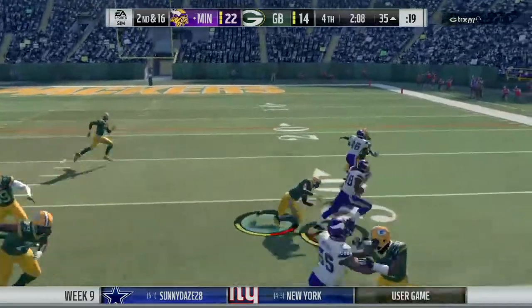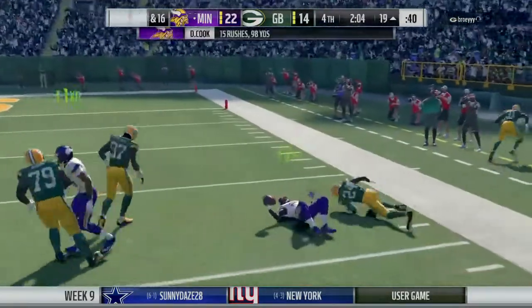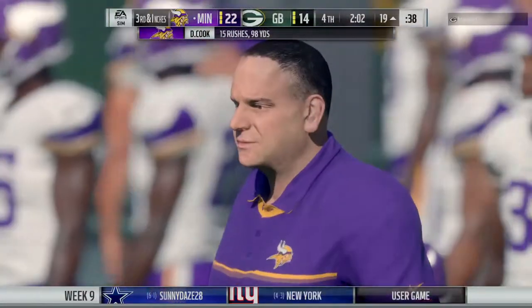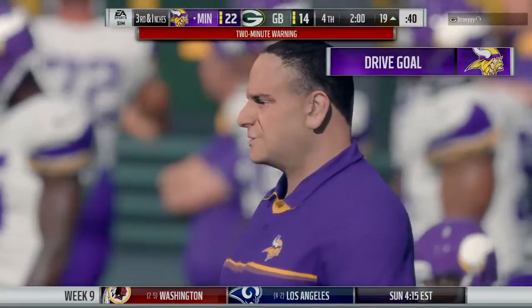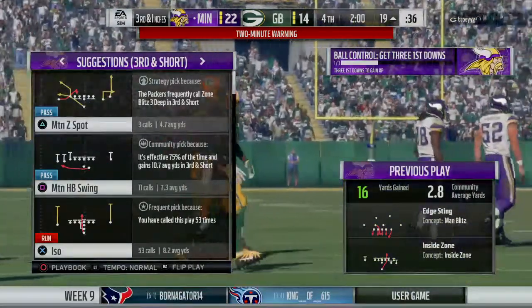On second down, Cook. And he's got room. And he'll be brought down inside the 20 at the 19. Give him 16 yards on the play. And that'll bring up what looks to be a 3rd and inches. Can't be more than a half a foot.